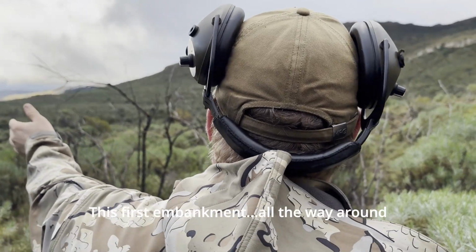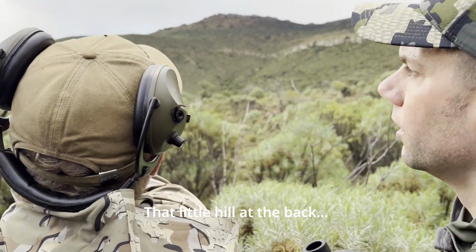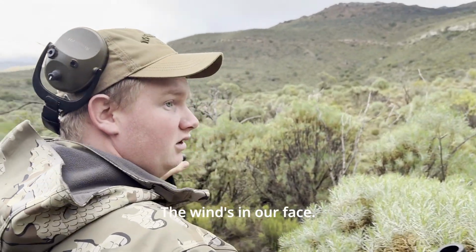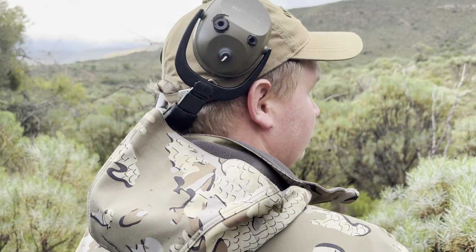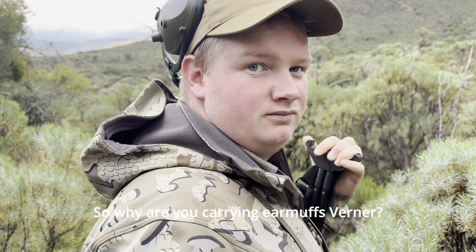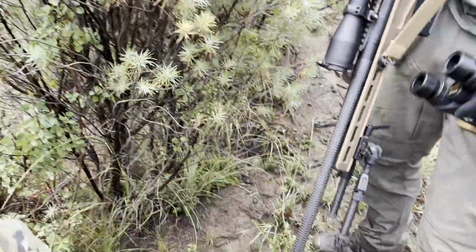This first embankment, all the way around and come from the top, that little hill at the back, and come over. Then the wind's in our faces and everything. Okay. Yeah. So why are you carrying earmuffs, Werner? Got a big break on this 7 PRC, because of that.